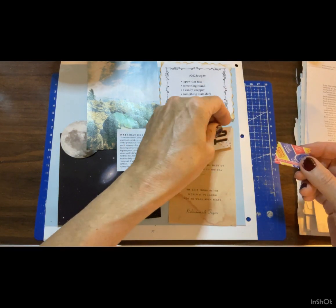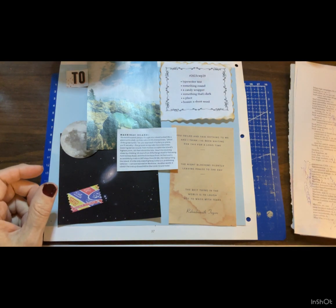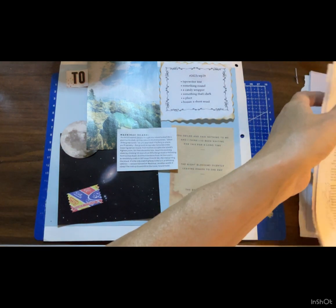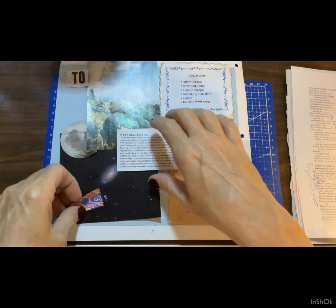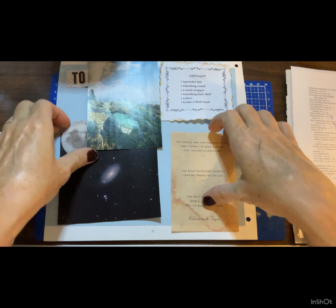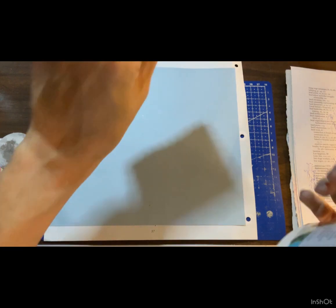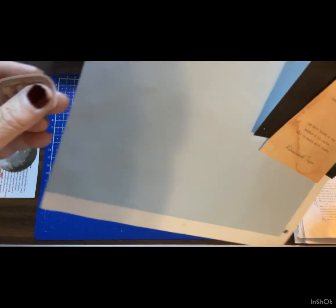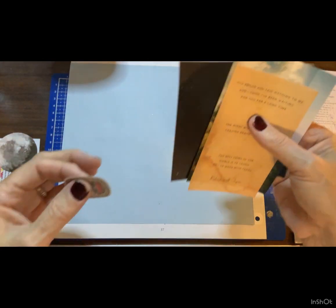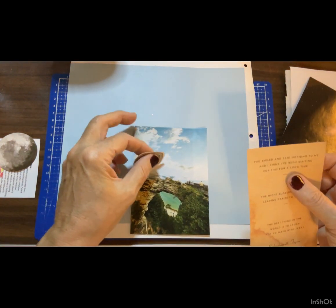I done lost my other candy. I had some candy. Where did it go? Hang on. I'll find it. There it is. All right. All right. Place.